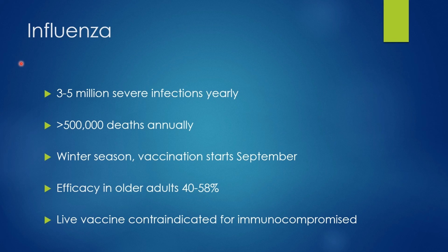There are different forms of the influenza vaccine. We usually give the vaccination that is not a live virus. That means that you cannot get infected from it. But there is a form of a live vaccine that is given with the actual virus, but with an attenuated response. So it's like a beat up virus.